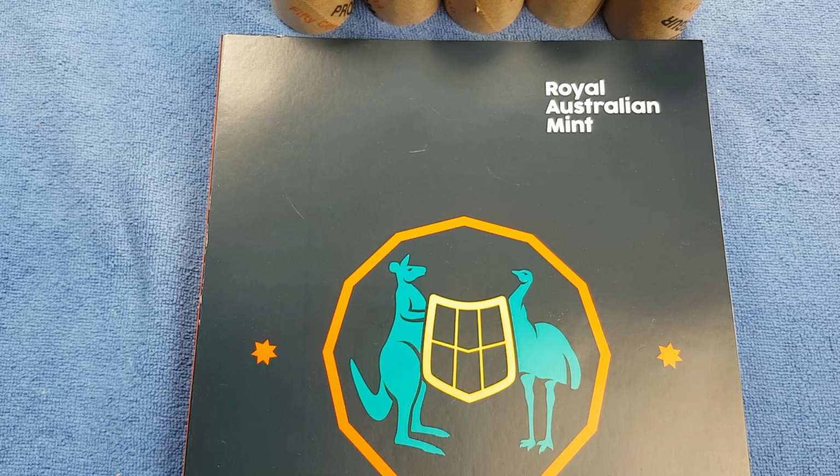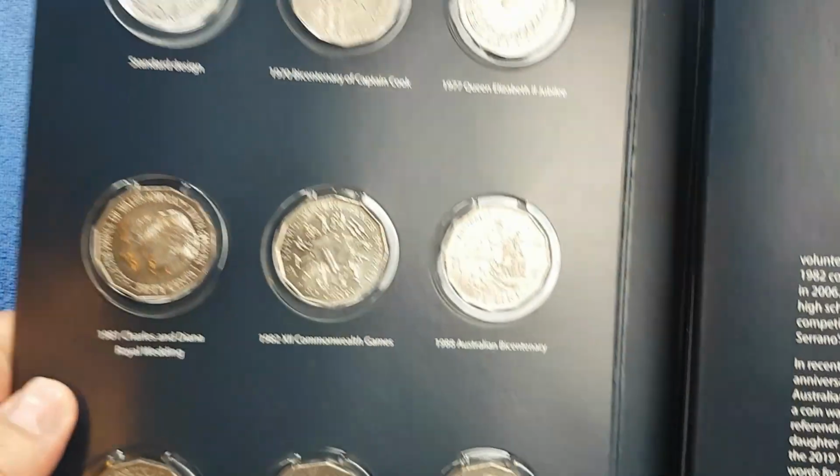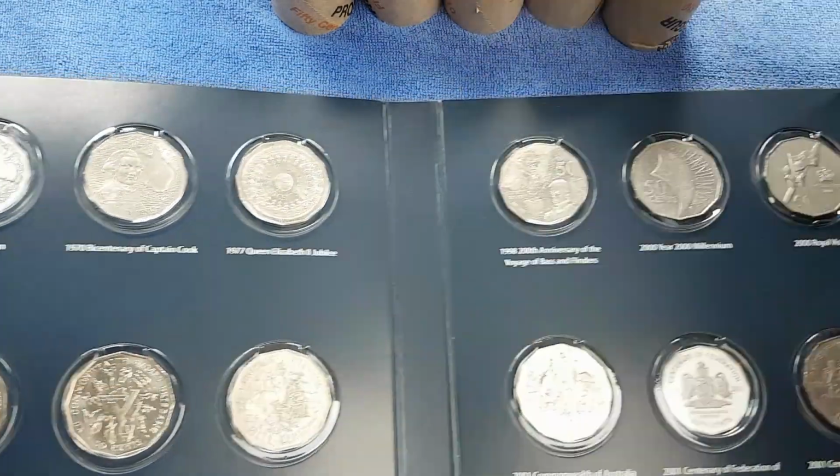Today we're going to be looking through 50 cent pieces again, looking for commemorative coins, rare coins, and coins worth more than face value. Again, we have my 50 cent collection book here, already partly filled with the commemorative coins that we found so far. Excuse me, and we have only a few more coins to get.